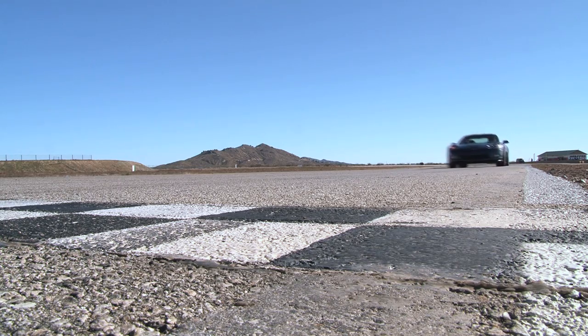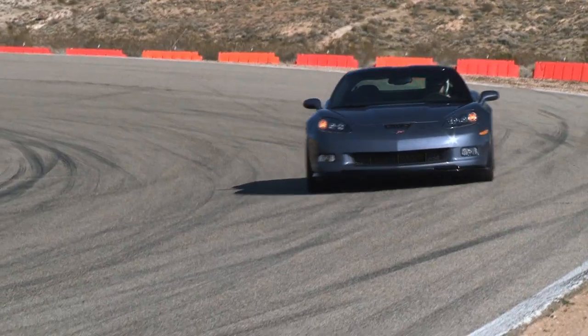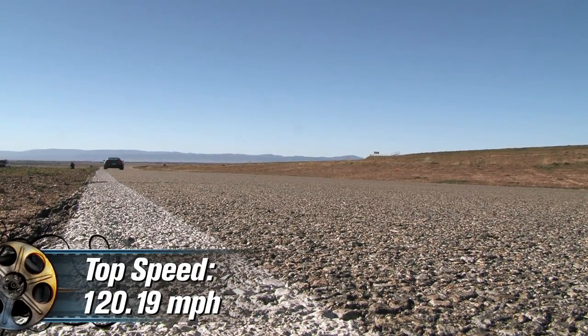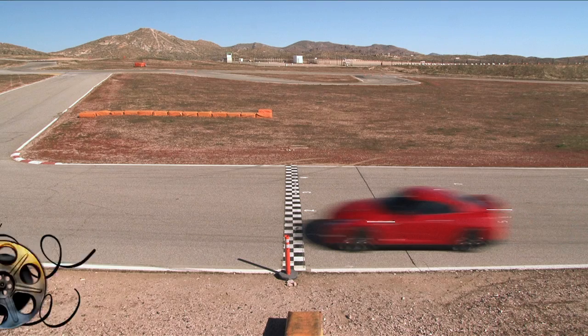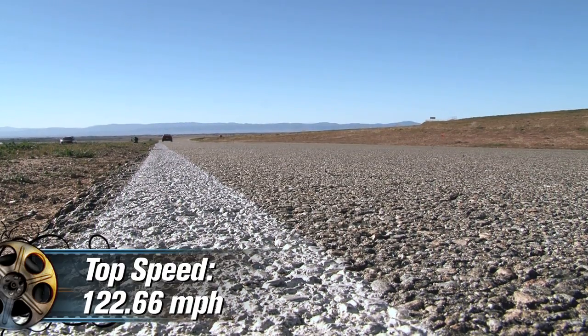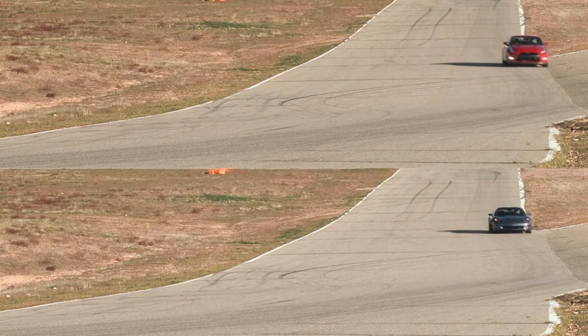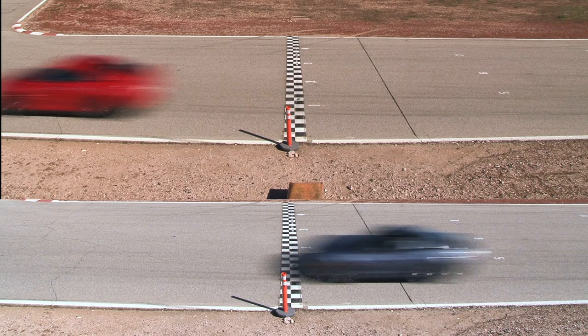And then in second place, with a time of 1 minute 20.43 seconds, the Chevy Corvette Z06. No kidding. Yep. And your VMAX in that car was 120.19 miles per hour. Obviously, first place, Nissan GT-R. Your lap time was 1 minute 20.25 seconds. Oh. So it was pretty close. And the VMAX on that car was 122.66 miles per hour, so you were almost 3 miles an hour quicker, and the lap time was about 0.2 quicker in the Nissan compared to the Z06.